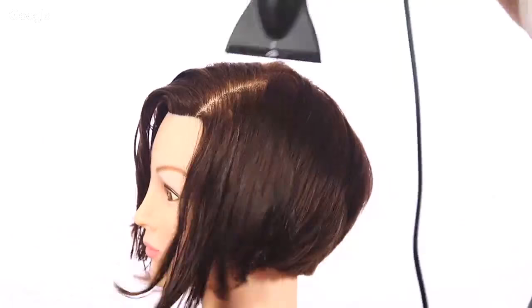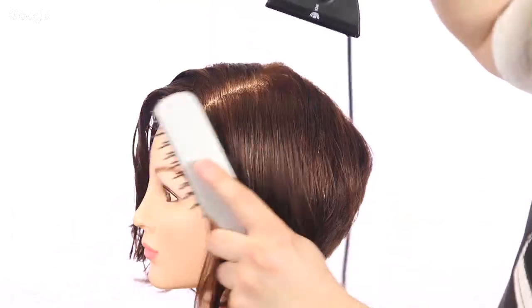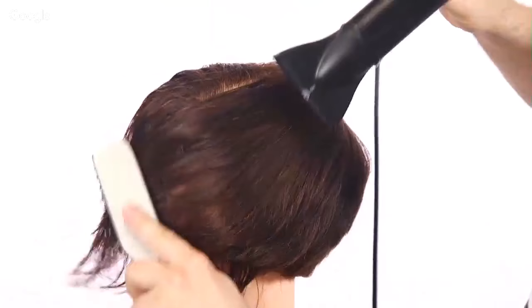So the key here is to really just continue to keep the nozzle and the brush working together. The nozzle and the brush working together as one. Because if you don't, then it's not going to really be effective. You even push this out of the way. And see, you really got to get every piece.